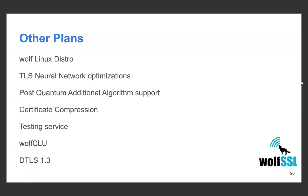One item I mentioned a few times is for the avionics, our DO-178. We did receive our first cert kit back in February, and we're currently in the middle of working on our second one. So if you're an avionics user and you have interest in DO-178, be sure and let us know. We're expanding the algorithms in our DO-178 boundary as we speak. So, be sure and let us know if you're interested in that.